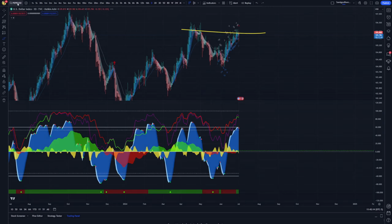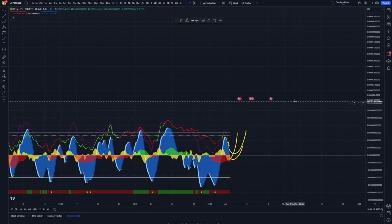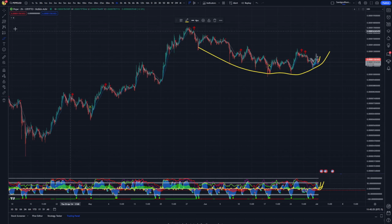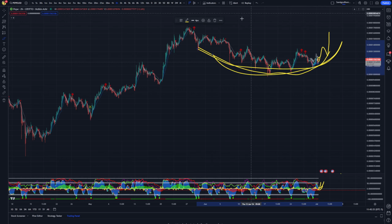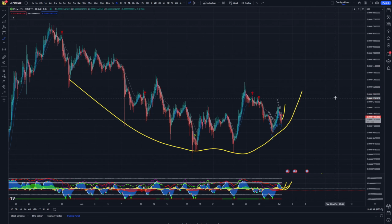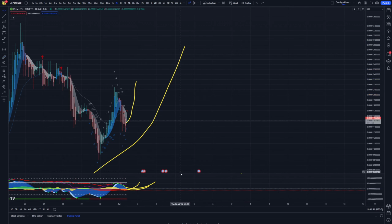Pepe is forming some nice curvature if Bitcoin can keep its strength. Pepe should do the same. Nice curvature forming right here. Nice curvature. Say cheese. There's your Pepe. Say cheese. Pepe should be an easy 5% in here. Maybe even more. Totally possible. I mean, that's a minimum 5%. Minimum.